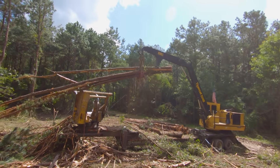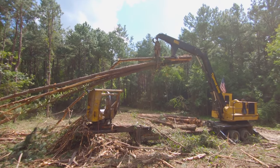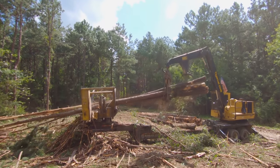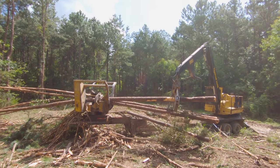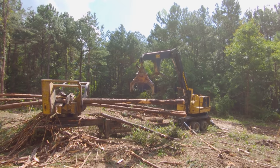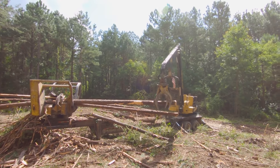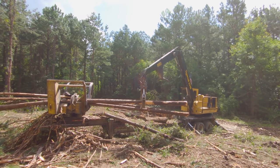Some good wood. That good wood like that, you're gonna get it extra clean.